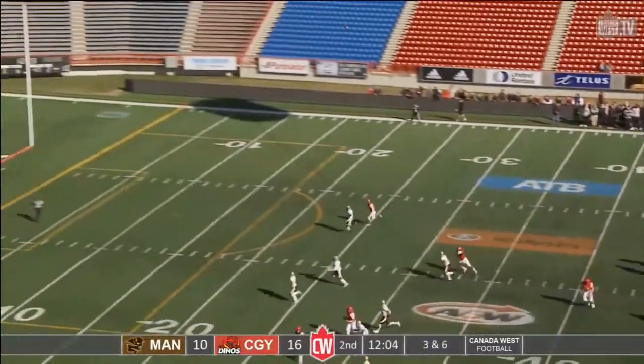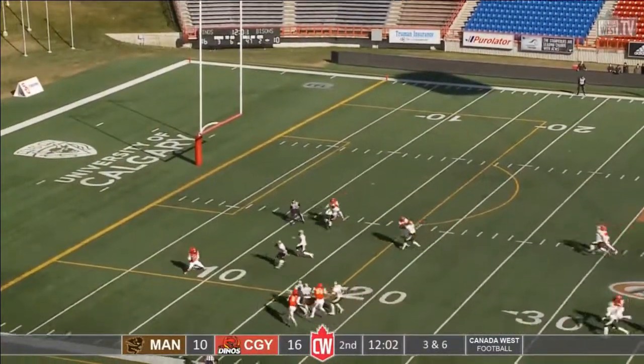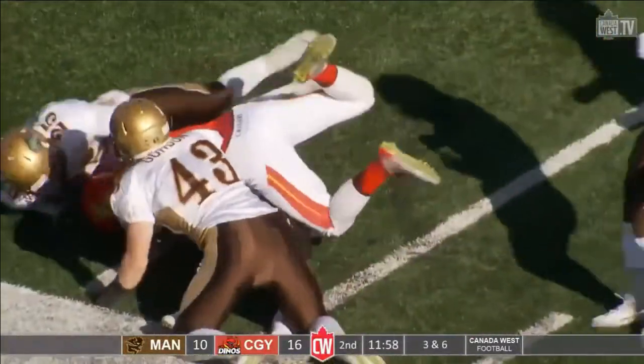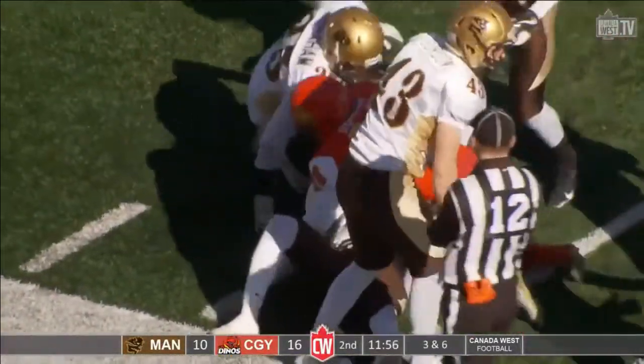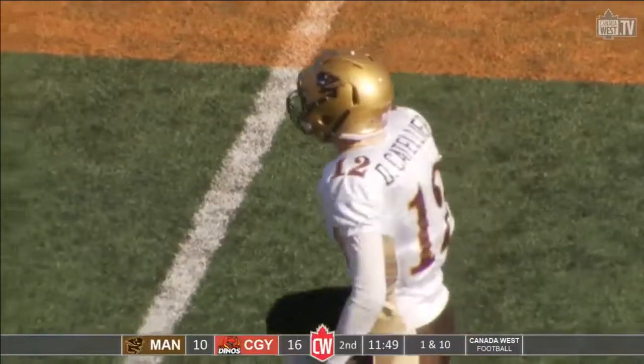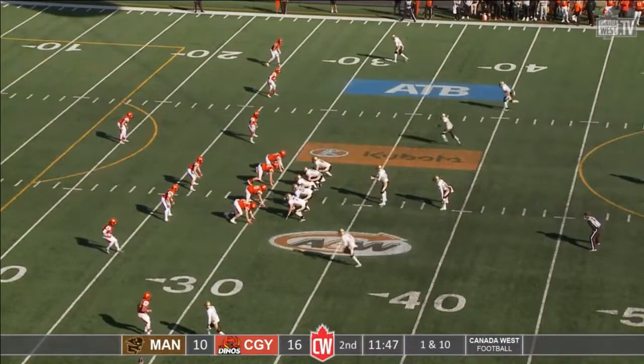Oh, and contacting the kicker. And this one is going to give Manitoba a first down. No question. I believe that was Brett Wade coming up the middle, ran right into Matt Riley. And Taylor Altilio, the special teams coordinator, will be having a word with him, no doubt.